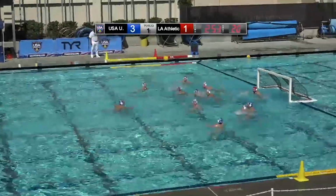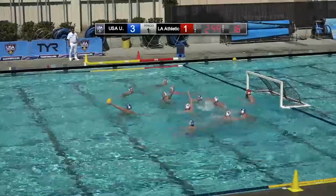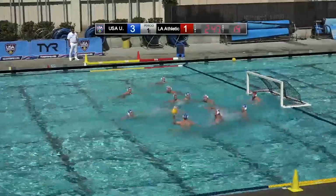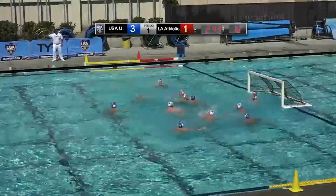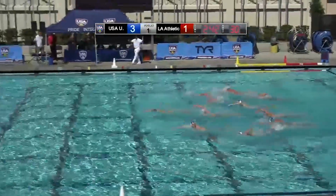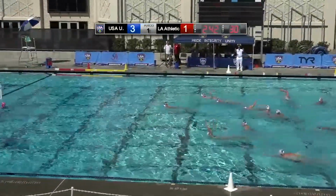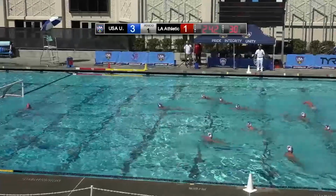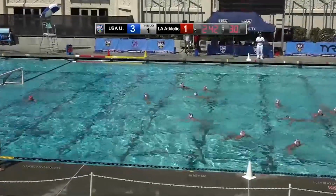Here's Nick Bell. Roberts now takes a look, moves it around. Vergi, another left-hander in this mix. Bell, that's deflected, field block. Good defense there from University to knock it away. And they will call for time. Coach Adovicic looking to talk things over with his group. 3-1 the lead for USA University.